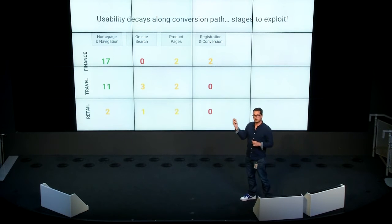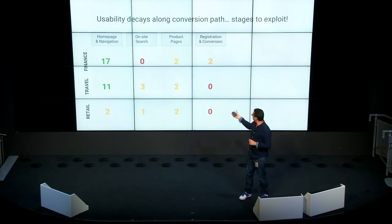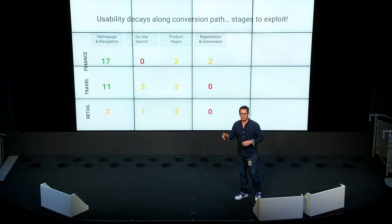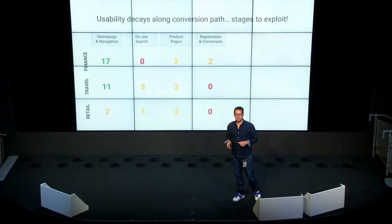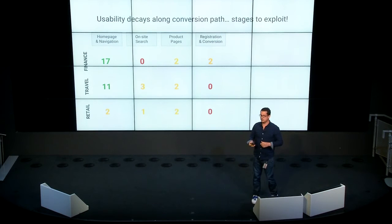Because when you look at the other conversion stages, you can see only 4, 6, and 2 scored 100% in those conversion stages. So the user experience decays the further into the funnel you go, which is ironic because obviously there are more and more of a qualified customer the further into the funnel they go, but the worse experience they get. So again, where are the gaps for opportunity to exploit?